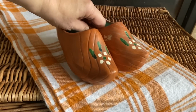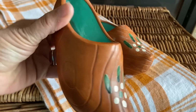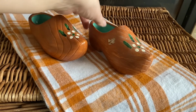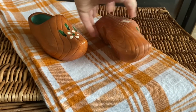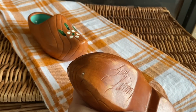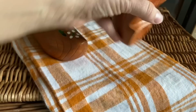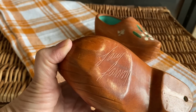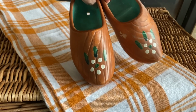I also picked up the little pair of ceramic shoes. I believe they are meant to be wall pocket planters. I have sold things like this before, usually just in a set of one. So it's unusual to have a set of two where it's an actual pair of little shoes. Each one is signed individually. That's kind of cool. I cannot read the signature at all. Maybe one of you can, but I think they're super cute. They are made to look like wood, so just a cute little thing, if you're into that whole Dutch motif. So these will be going down to my booth at the Pink Elephant.